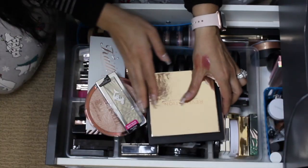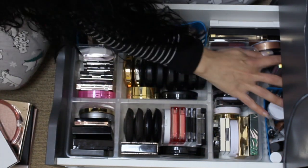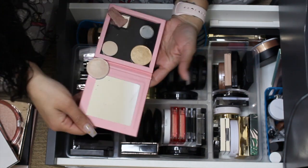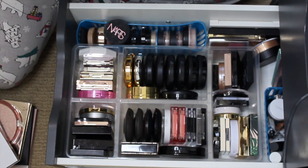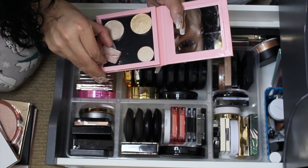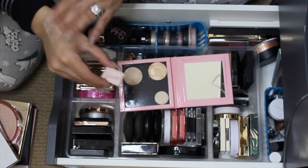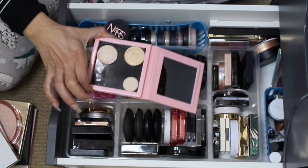Okay, now let's get highlighters. For highlighters, what do we want to play with? I was considering, oh no, oh darn, oh bummer, oh darn it. It's okay, I gotta pull this out anyways because I'm gonna have to fix this guy. Oh, I hate when stuff like that happens. Now this is by The Balm, and this is Worth the Wait. It's so pretty. I made a big mess. Need to clean that up.